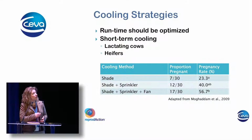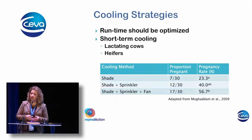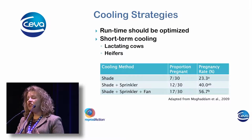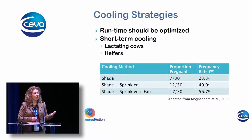But no matter what type of cooling system we choose to employ for those cows, it's very important that the run times of those systems need to be optimized. Most of those systems require quite a bit of electrical, and then they also require quite a bit of water. And so the cost to run those systems can be quite extensive. We also know, though, that even short-term cooling of cattle around the time of insemination is going to improve fertility. So if we don't have the ability to cool those cattle long-term, even short-term would be okay.